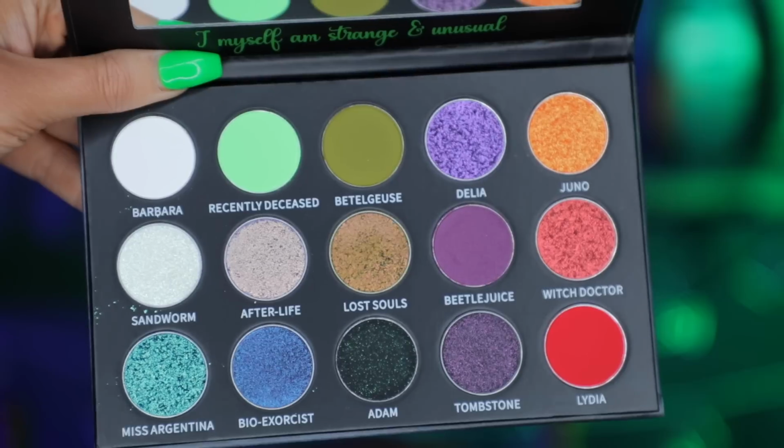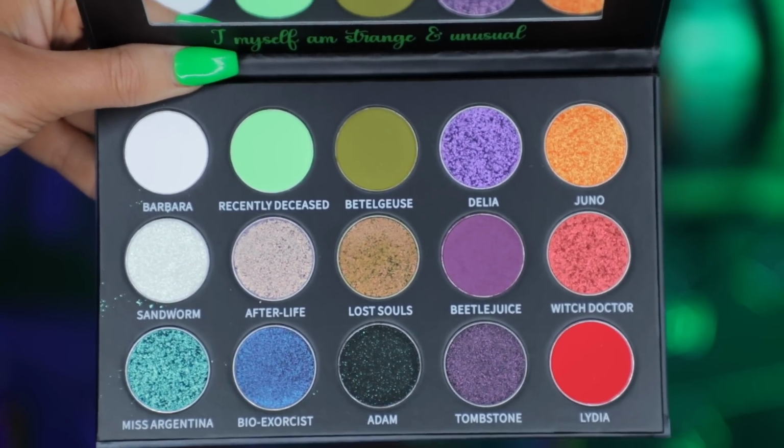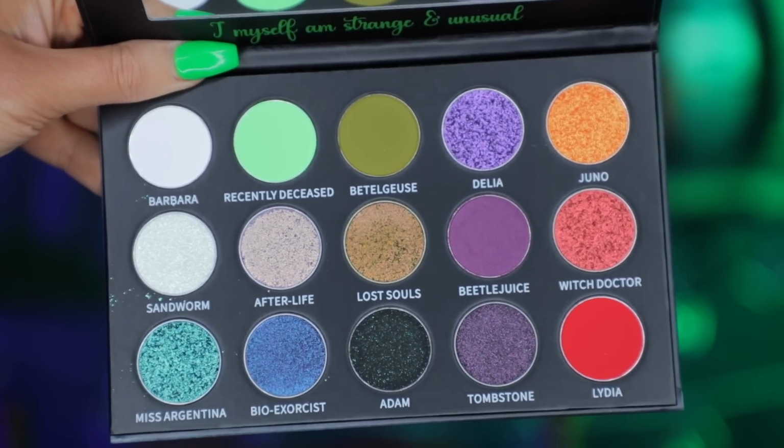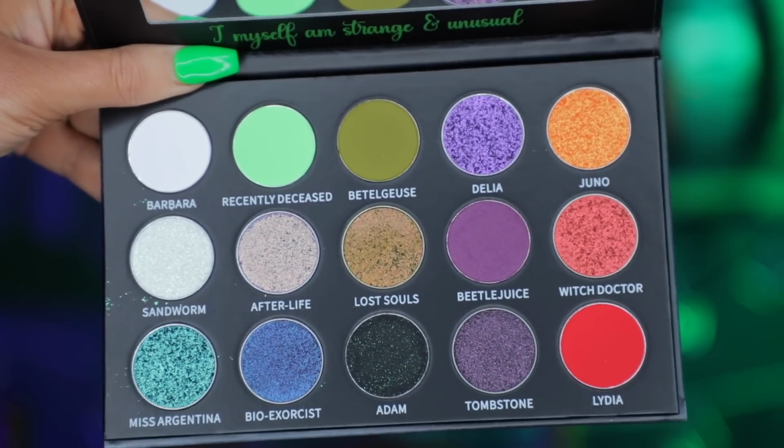We're going to play with this highlighter palette, but the star of the show for today is going to be the Strange and Unusual palette. Now let me show you a close-up of this one so that you can see how beautiful the shades are. This palette is launching on September 20th. I will have all the details down below.